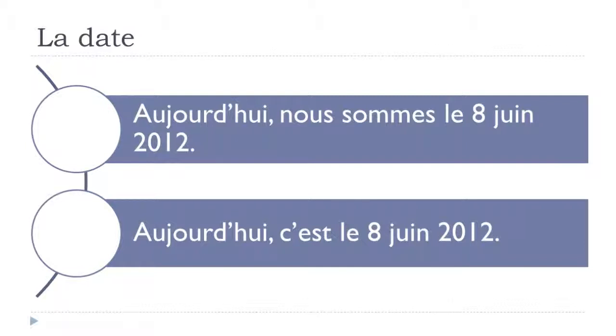And then, the last thing for this lesson, if you want to introduce the dates, so if you want to tell what day it is today, aujourd'hui means today. Nous sommes, so we use the verb to be, we are, nous sommes, le 8 juin 2012. Forget the 2012, don't be afraid. We'll see that a bit later for the numbers. You put the definite article, and then you put the date: you start with the number, the month, and then the year. Or second option, aujourd'hui, c'est, it is, and then you put the date, le 8 juin 2012.